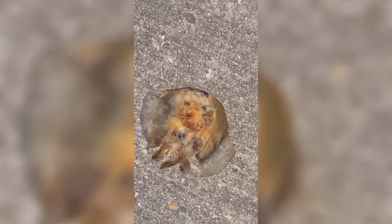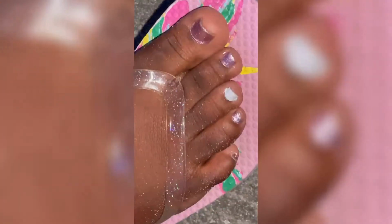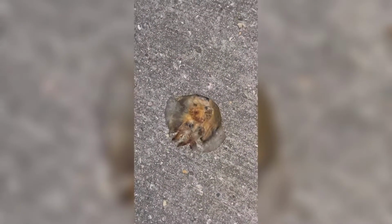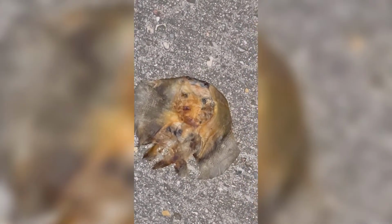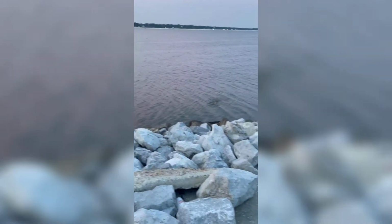Ew, look at it. Look at it. That's a stingray. You see her toes? I did her toes. That's disgusting. That is disgusting. What is that, y'all? Is that a sock? Is this a stingray?